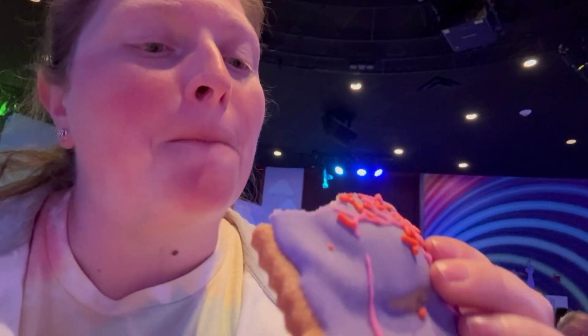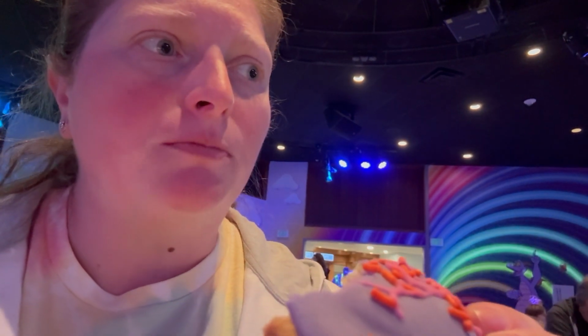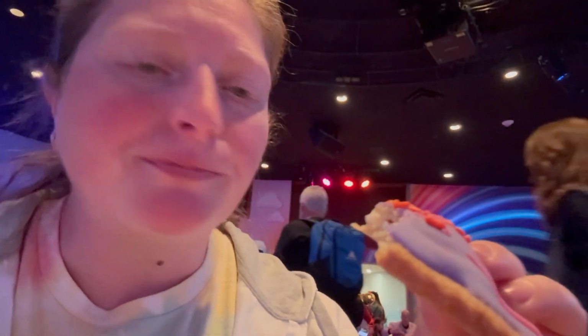I actually really like that. It's simple, but the lemon raspberry cream cheese, this is a lot better than I thought it was going to be. Everyone has been knocking this, saying it's too plain, it's not that great. No, nay. I disagree. This is actually delightful.